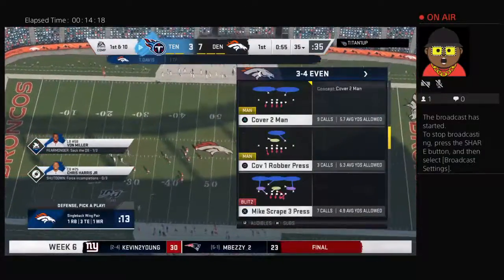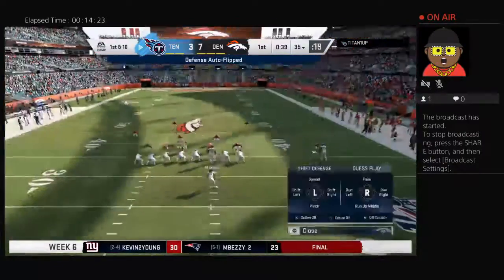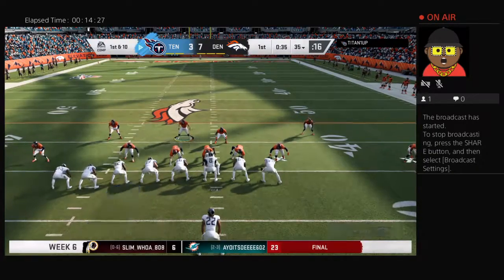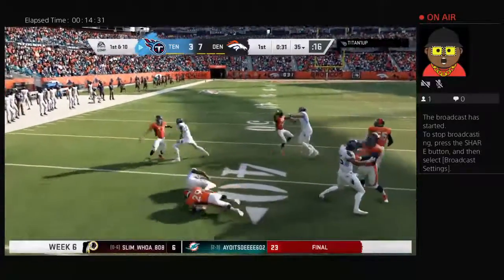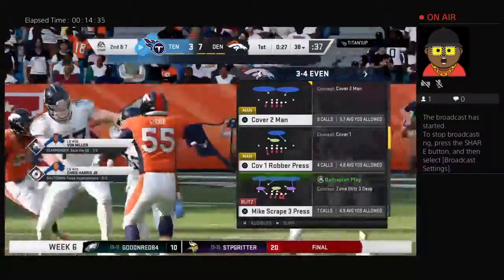We'll see. An excellent way to start the drive there, 18 yards. Ball up to the 35 now as they come up on 1st and 10. They keep it with Henry on 1st down. The tackle made that time by Bryce Callahan.